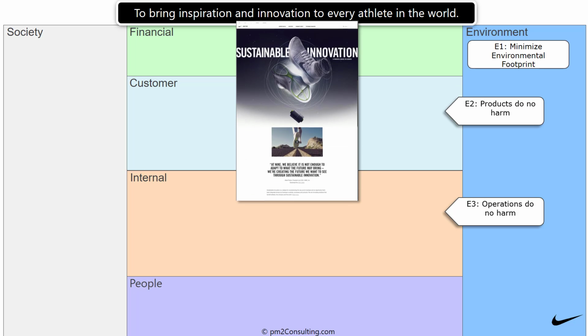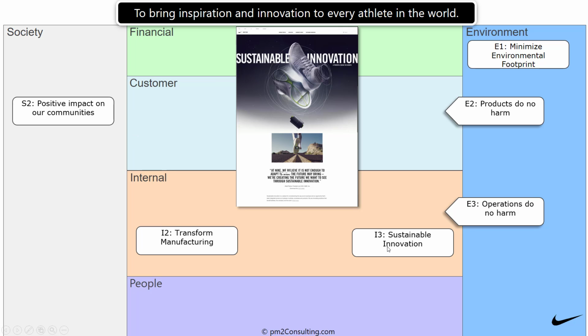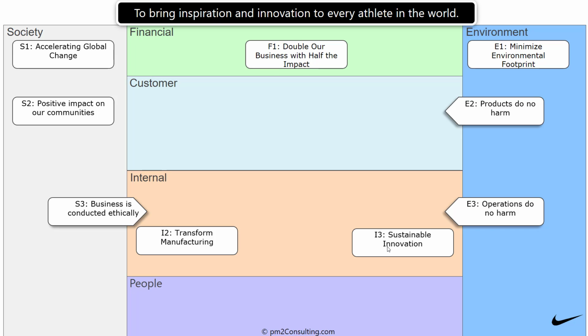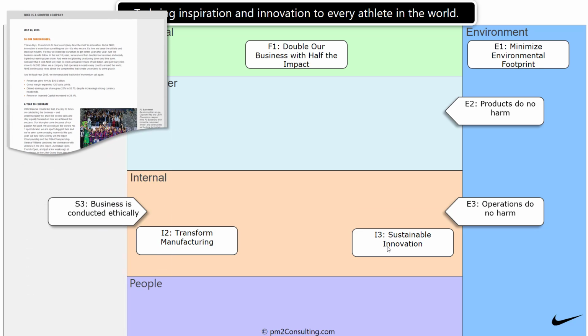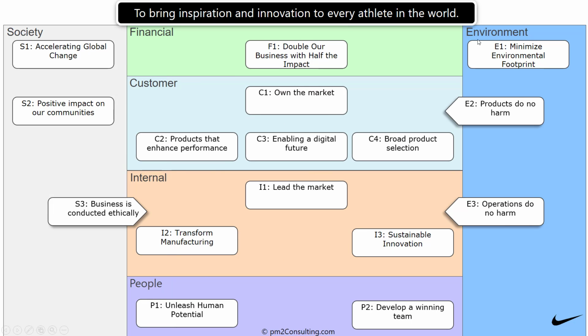And again, as we drill through and look at other pages, one of the clear goals is sustainable innovation. And there's a bunch of other ones. Transform manufacturing, provide positive impact on our communities, accelerating global change, and making sure that business is conducted ethically. Now, those are sustainability-related objectives. Now, we can just take a standard, in this case, the letter from the CEO in the annual report, and frisk that for operational objectives like own the market, products that enhance performance, and so forth. So these are the objectives we need to work with.